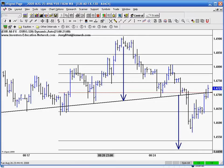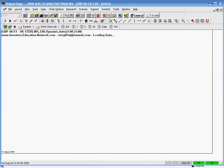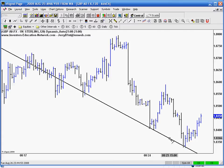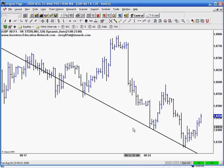If we take a look at the pound, you'll also see that we have a downward channel. It's not quite as structured. The charts are working pretty well technically right now, as the dollar continues to improve of late, and so we've got this trend channel that's been going down, and we're looking to break to the upside most likely, or we can continue trending downward.